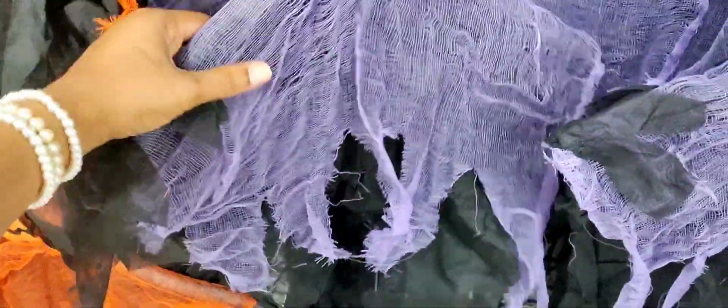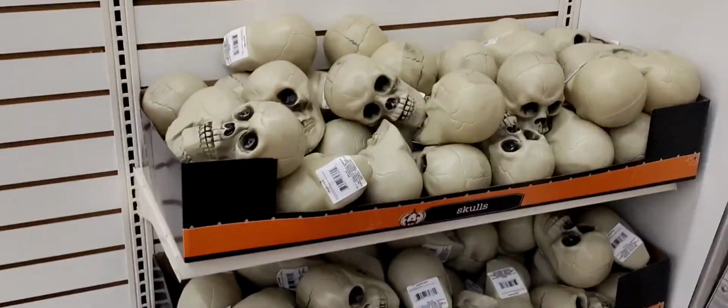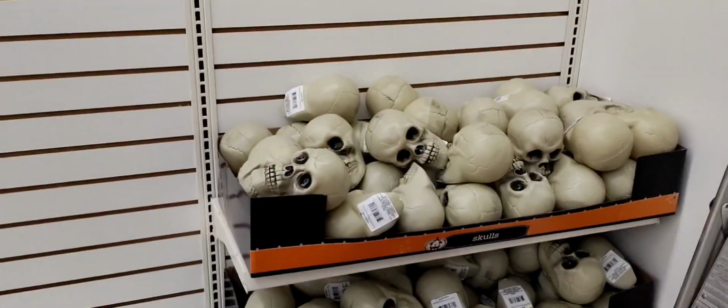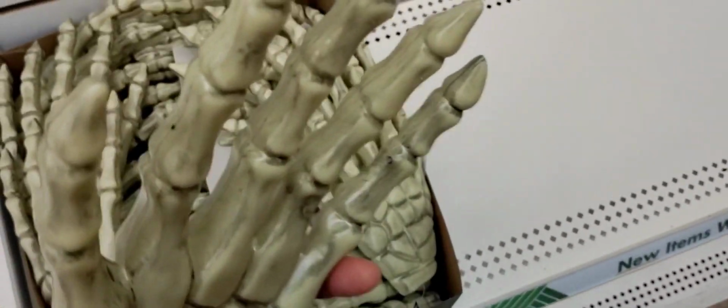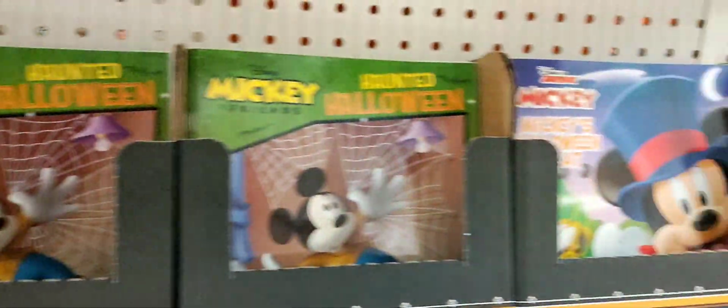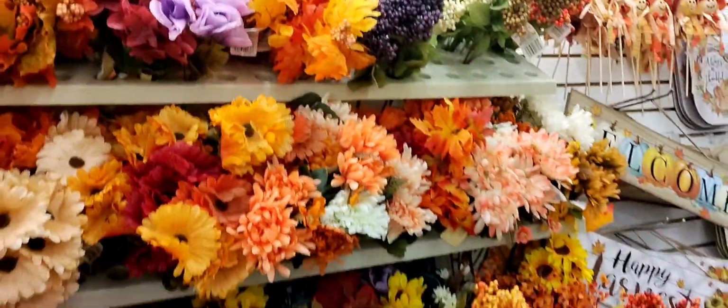Here are some outdoor ghosts. I was really shocked at how huge these things are. These are super huge. And the guy at the front, the cashier, had decorated his cash register area with it, and it's so amazing. Such good quality for a Halloween party. That is super amazing. These are some books, just little kids books I decided to show you guys. It's Halloween, autumn, and then here are some flowers.